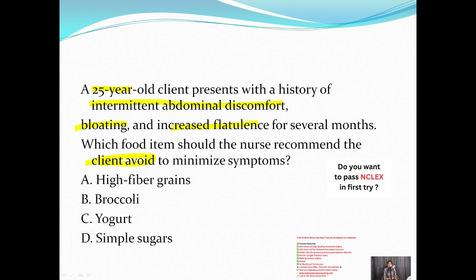A. High-fiber grains. B. Broccoli. C. Yogurt. D. Simple sugars. Let's analyze which of these foods is most likely to worsen symptoms. Correct answer is B. Broccoli. Let's understand why this choice makes sense.